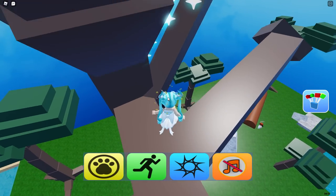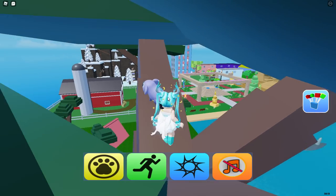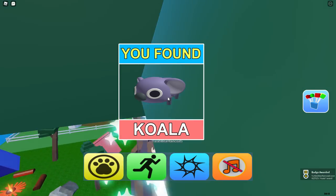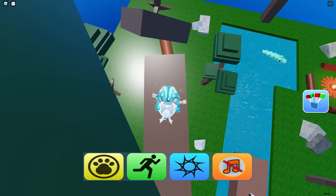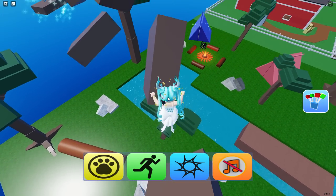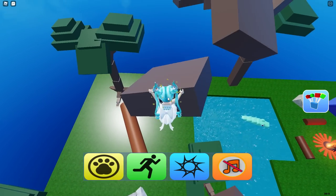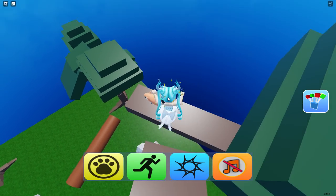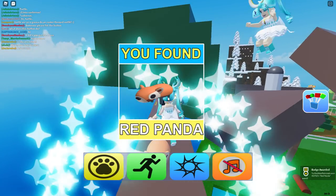I don't know what it is yet. What are you? A koala. Nice. Okay. Oh, there's more on that side. There's something else here. Okay, you guys just jumped off. There was another pet over here or an animal. Oh my gosh, I almost fell. What are you, a raccoon? A red panda. Is that it?